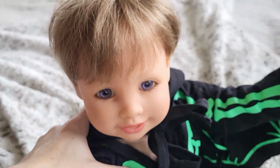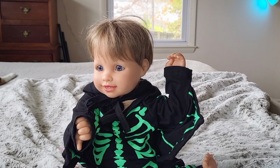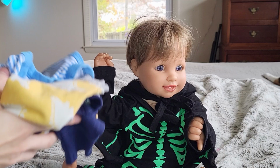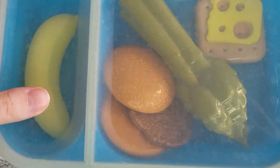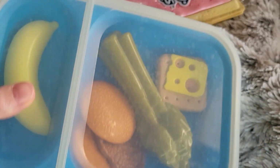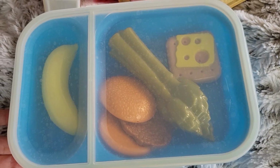Today we'll be dressing my reborn boy by my twin. He's going to be put into the cutest little boy outfit for winter. And make sure you keep it here till the end so that you can see what he likes to take as far as snacks and food to daycare.